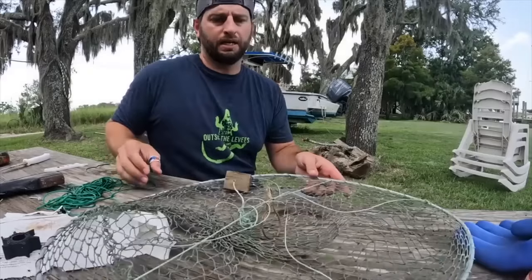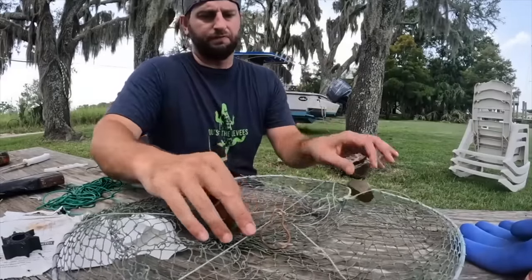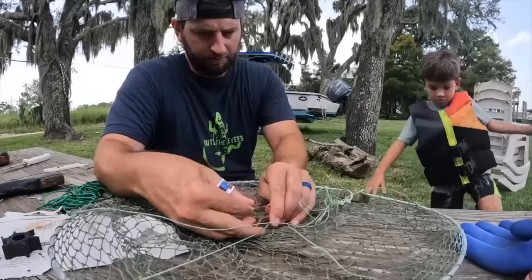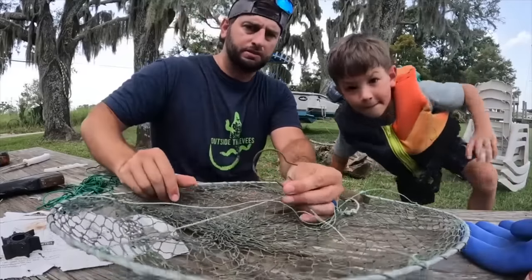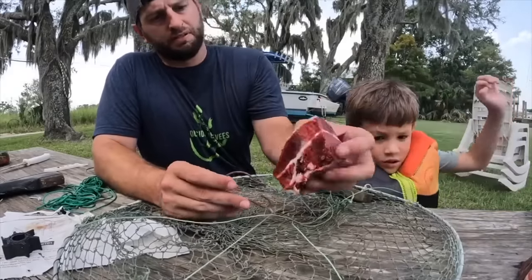All right, next I'm gonna put out some nets. These are just some old crab nets I've been having around for a while. Let's see if that hook still works. All right, so all we're gonna do is take this little hook here and put some beef melt on it. Can I help?